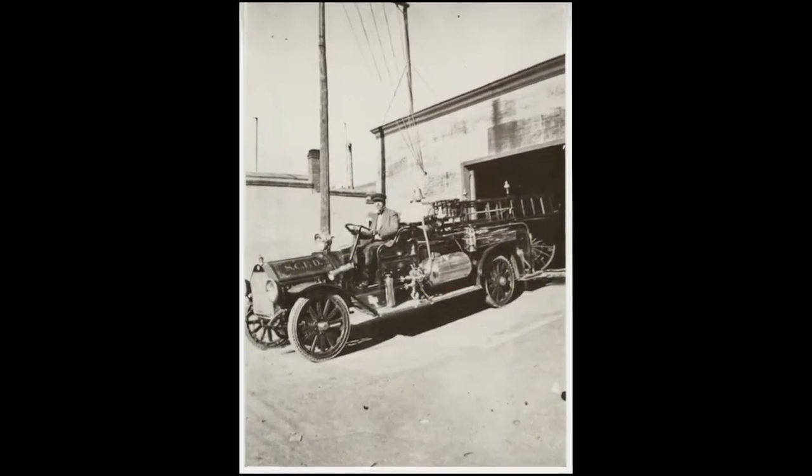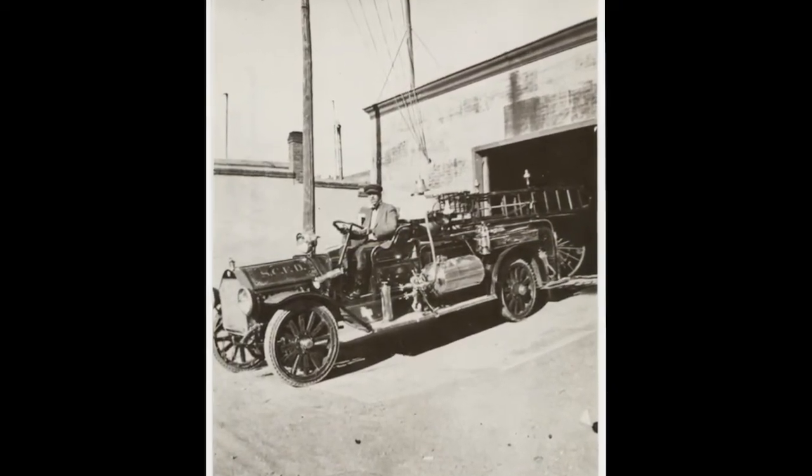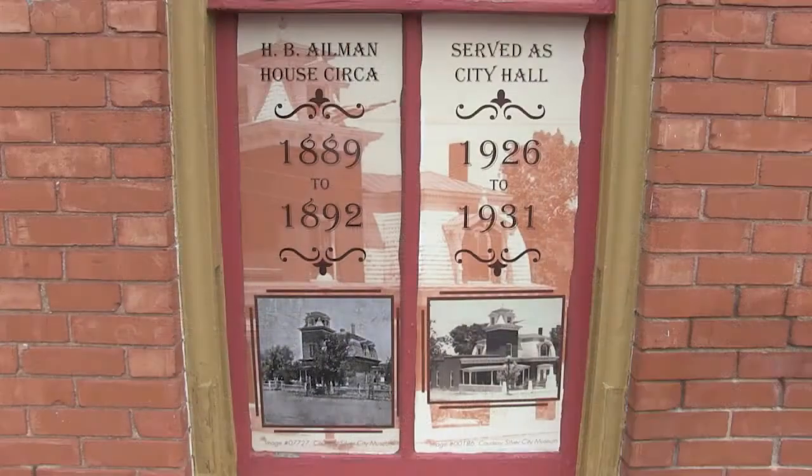Later it became a boarding house to house a lot of the young men who were working in the mines here in Silver City. And after that, it became the firehouse for the town of Silver City, then the Silver City Town Hall. And about 50 years ago, the town gave it to a group of concerned citizens in Silver City who created the Silver City Museum. And since 1967, it's been the museum for the town and the county.